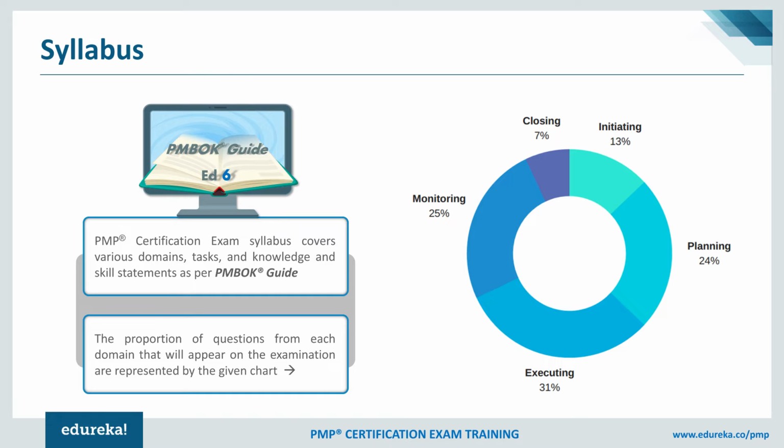The knowledge areas like integration management, schedule management, resource management, stakeholder management, etc. There are total 10 knowledge areas. So this training is structured and based on these knowledge areas. We will go on covering each of these knowledge areas in detail, starting with integration management through procurement management. We are going to cover all the processes as a part of these knowledge areas.